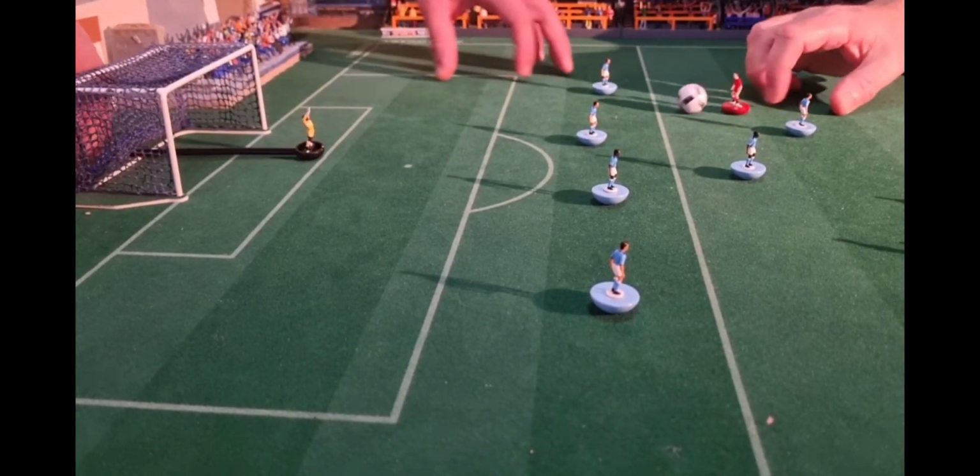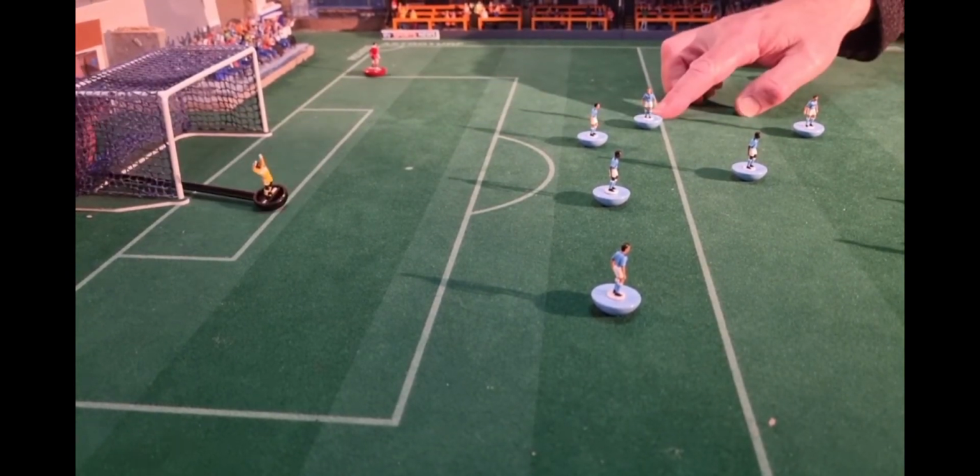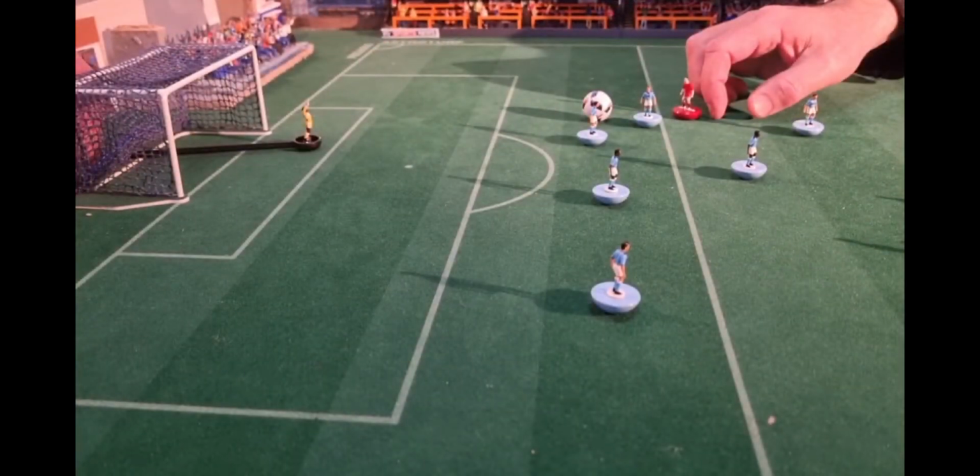Bayern now coming forward. They've got an opportunity. He knocks it one. Franck Ribery knocks it two. Has he got an opportunity? Shoot, it's a goal. Instant reply from the Germans. It's what you want to see.